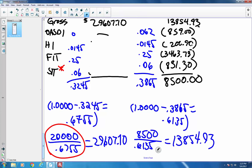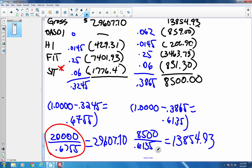Does anybody have these? I've got this one. Okay. 93? Yeah. Point. And I can see that comes down nice and neat too, right?